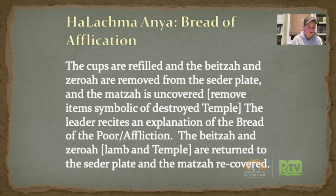So we would say together, this is the bread of affliction that our fathers ate in the land of Egypt. Whoever is hungry, let him come and eat. Whoever is needy, let him come and celebrate Pesach. Now we are here. Next year, may we be in the land of Israel. Now we are slaves. Next year, may we be free men. May we be permitted. And remember what Ephesus means. It means permitted. Remember the significance of Ephesus in the first century. It was the slave capital of the world.